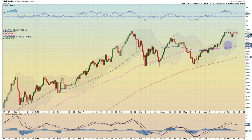The confluence of support here is right at these moving averages, the 100, the 200, the lower Bollinger Band. So if we get a quick move to the downside, I'm thinking that we'd see a bounce right in this range, which if that's the case here on the FANG Plus Index, I'd be paying very close attention to individual FANG stocks at that particular point.